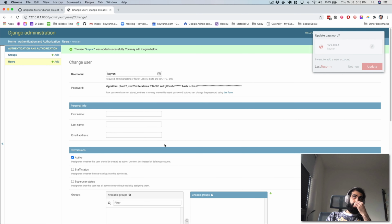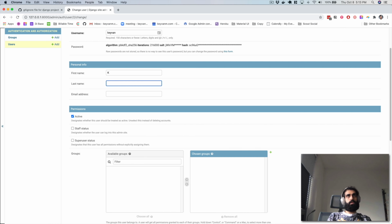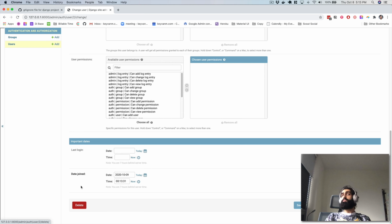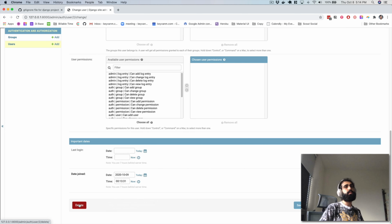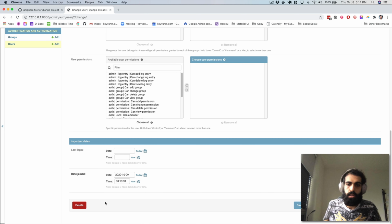Cool. Now inside, you can give people a first name and last name. Then there's Active, which means: is this user active or not? You almost never want to delete users, unless you literally just created someone and made a mistake, then I just delete and re-add. But if your user has been interacting with the system, you never want to delete them. Why? Because you have objects like comments and posts associated with that user, and if you delete the user, everything else has to be deleted too, like the comments. So we don't do that.